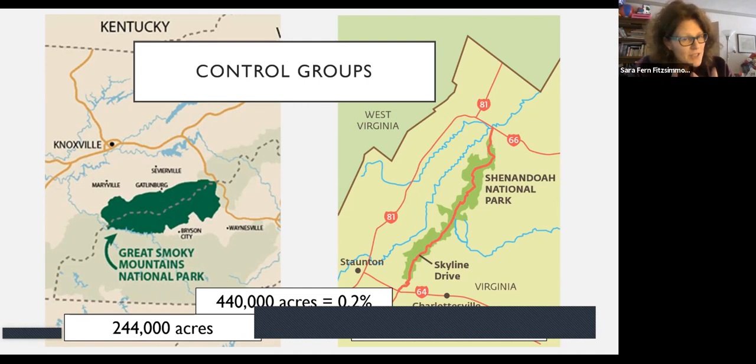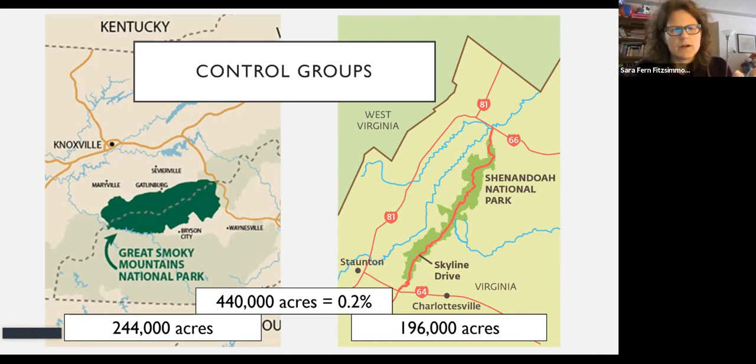What the American Chestnut Foundation does promote, though, is having some big control areas where we don't do anything. We don't plant any material. We don't do any sort of artificial manipulation of the native population. And if you go back to that map from John Scrivani, you see these two areas that we're promoting not doing anything in, like the Shenandoah National Park or the Great Smoky Mountains National Park. There's tons of chestnuts there. We're going to promote not planting anything in these locations or not doing anything artificial. It's about 0.2% of the native range, the equivalent of about 440,000 acres between the two areas.